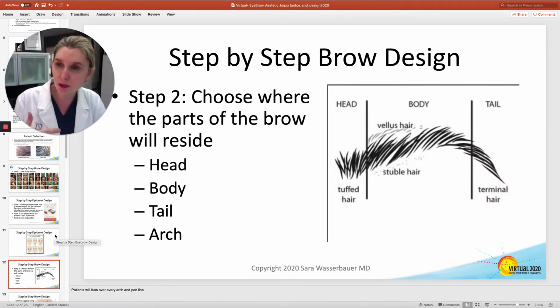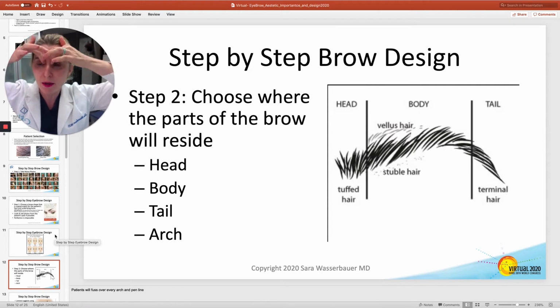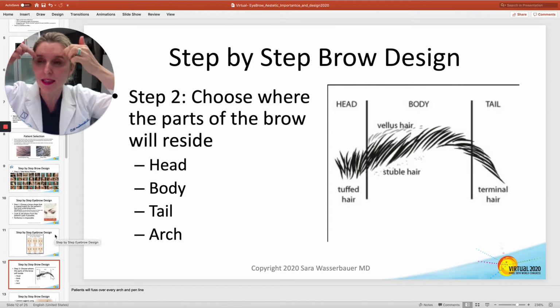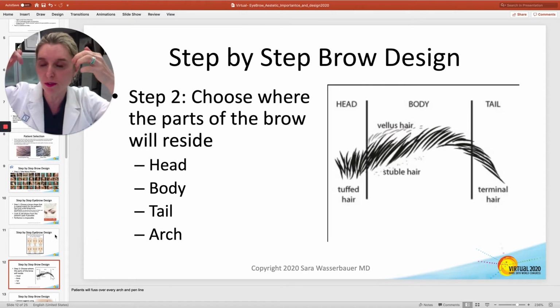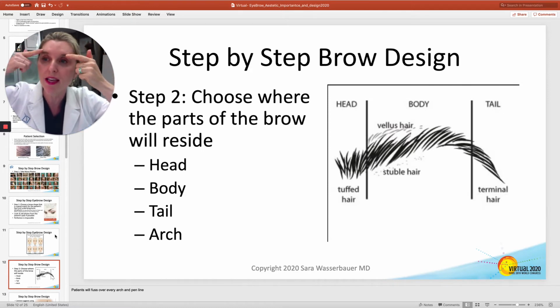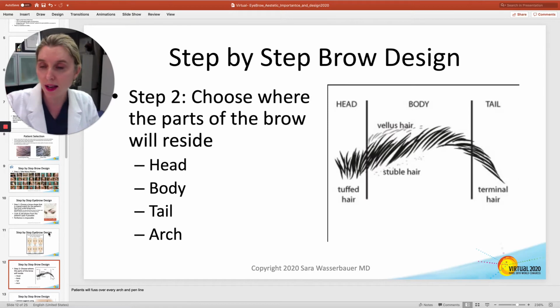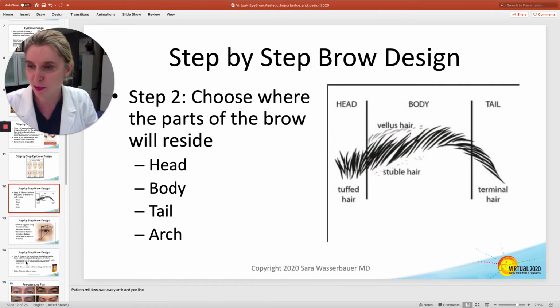And then what you're going to do is draw on the brow. This is where you work into the head, which should be at the medial canthus. The body is right through the middle, and you're going to be able to place the arch in several different places, but usually you can look at the lateral part of the iris, and then the tail. Now, some people's tails are a little bit longer than others. I never touch my brows, so my tail is pretty long.